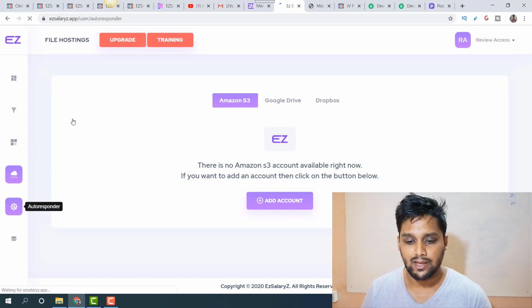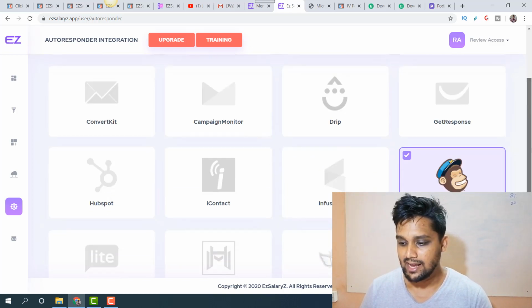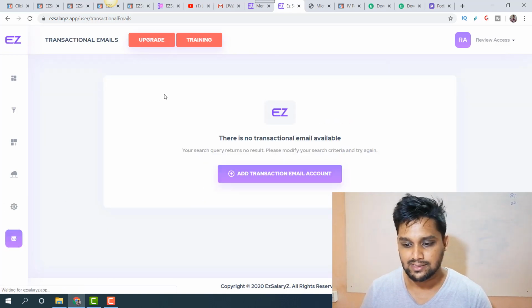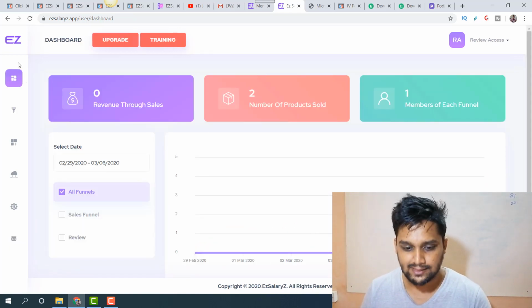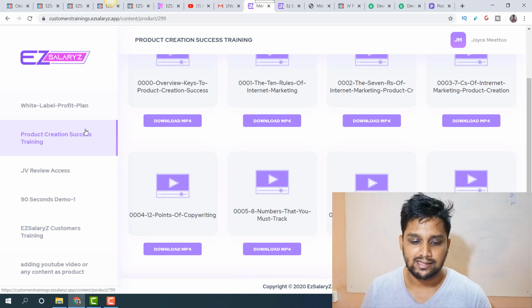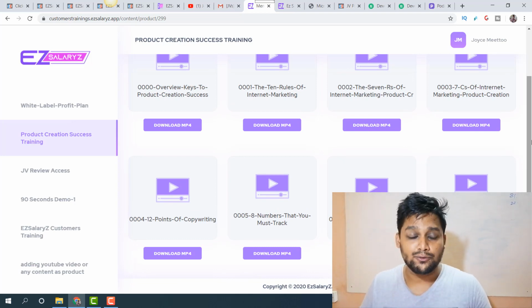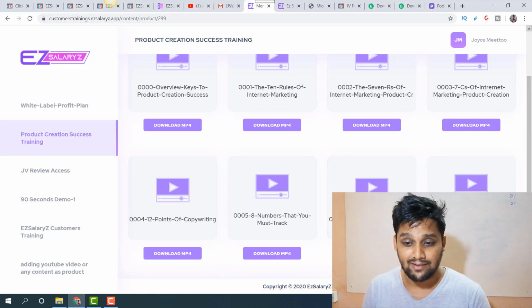And this is the place where you integrate your autoresponders. They have Aweber, Active Response, right? And MailChimp, etc. And this is the transaction emails, and every training, everything you will get inside your members area login, right, you will get everything that you require inside of here. Good. So this software, guys, this software is actually being over delivered in the launch phase for $27, right? It's $27, guys.